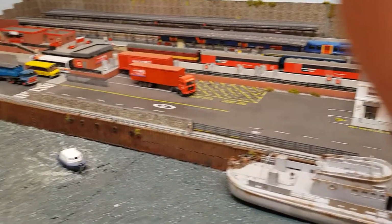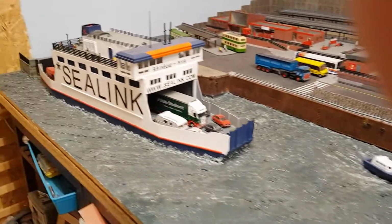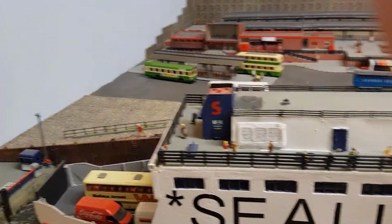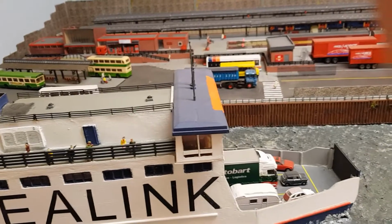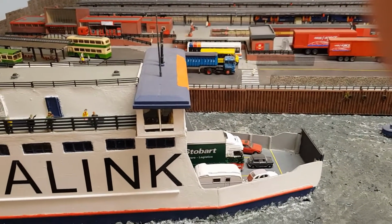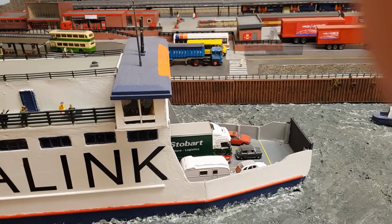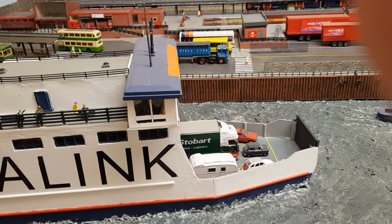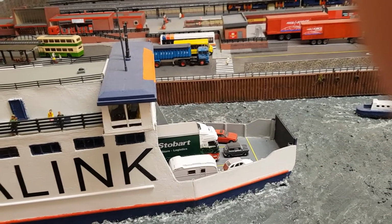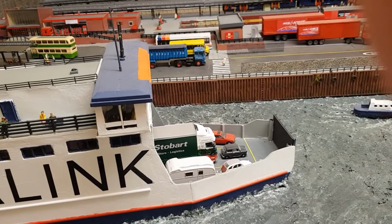We'll start down at the beginning, shall we? And as you can see, I started with these first two boards. This was before the building was made, and I'd always liked the idea of having a port or dock theme. And like I said, a hobby should obviously be fun.